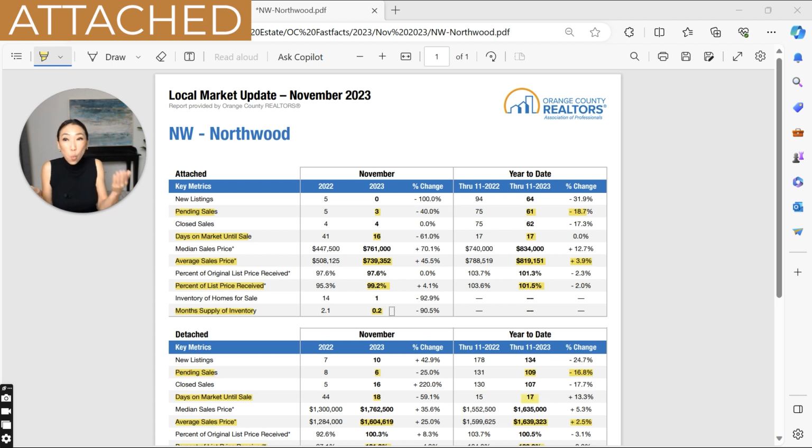That means that it's almost like only 1 week worth of inventory. So just to summarize, in Northwood, yes, we don't have a lot of listings, as you can see, not a lot of supply. Demand is also compressed, so both are low. But in terms of ratio, for those people who need to buy a home at that time, they don't really have a lot of options. So they tend to move fast.